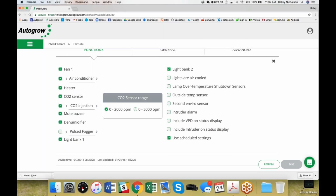Multiple light banks, which is nice. So you can spread your lights between 2 different light banks, which allows for not such a large power pull when all of the lights come on at one time. It also gives you some backups in the fail safes, which we'll talk about in just a minute.